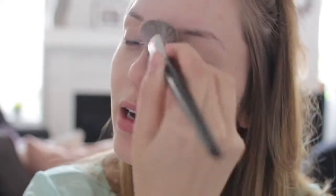I just try to spot conceal all of my blemishes and redness and stuff. And then for the rest of my skin, I like it to look natural. I like it to look like skin. Considering this is a mineral makeup, it's a powder, I think it looks so creamy on the skin once it's actually on. Okay, let's do the eyebrows now.